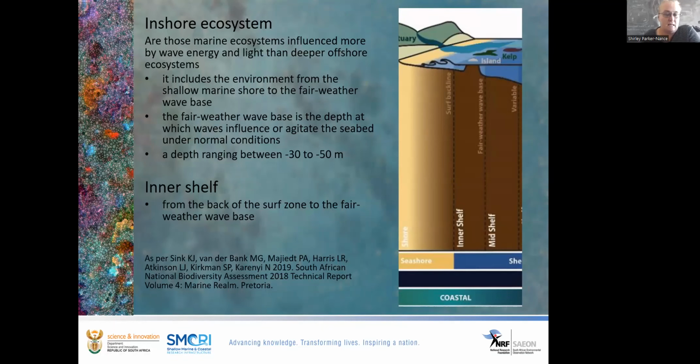Now, the inshore, as given by the National Biodiversity Assessment, and I will quote, are those marine ecosystems influenced more by wave energy and light than deeper offshore ecosystems. It includes the environment from the shallow marine shore to the fair weather wave base. The fair weather wave base is the depth at which waves influence or agitate the seabed under normal conditions, and this ranges from a depth of 30 to 50 meters, depending where you are offshore, off the coast of South Africa. Now, the inner shelf is the specific focus point here, which stretches basically from the back of the surf zone to the fair weather wave base. So that gives you a sort of idea what the depth is where we will be deploying our instruments.